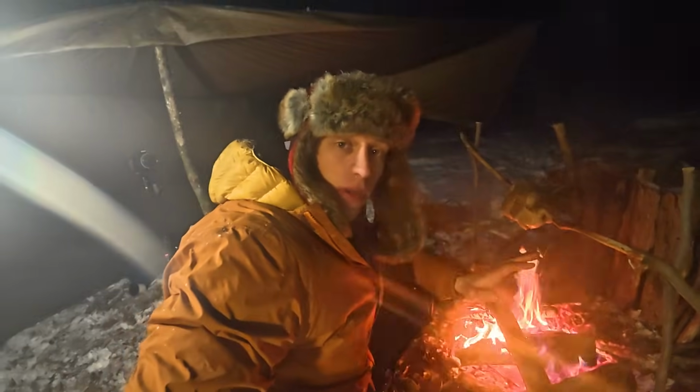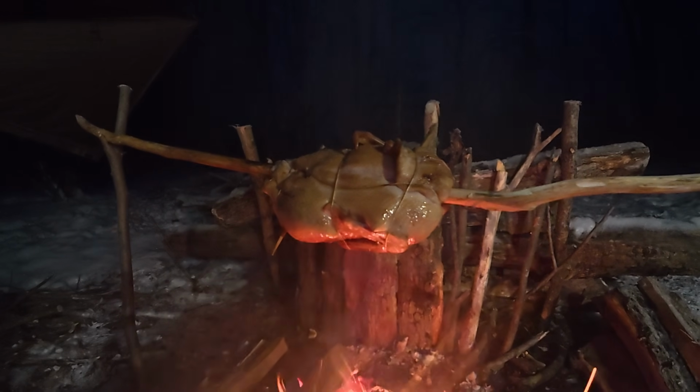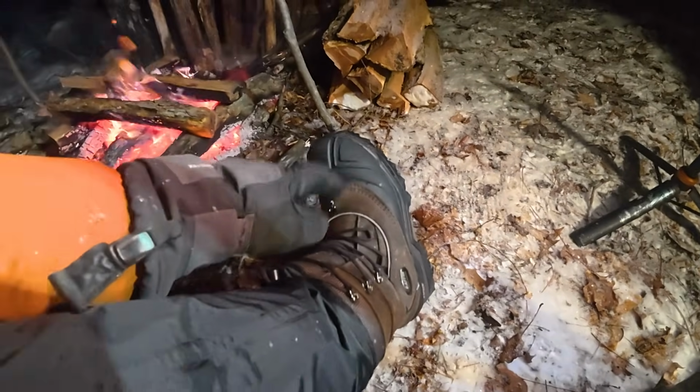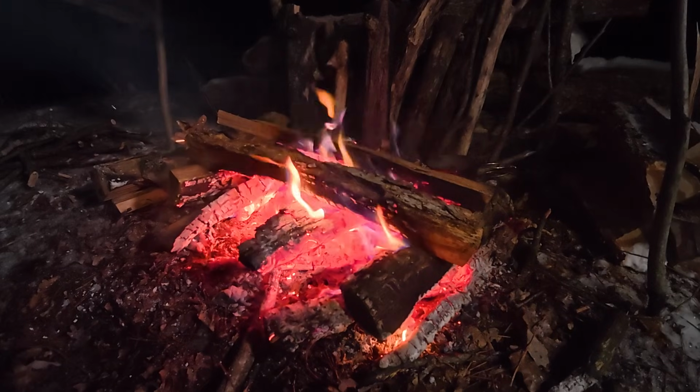Well, it's definitely getting warmer here in the shelter with this fire going. But the temperatures are just gonna get worse throughout the night and into the morning. So hopefully we stay warm. Also, guys, I indeed got new winter boots, and these things are absolutely amazing. How's your water going? It's freezing. That's how cold it is. I'm not gonna lie.